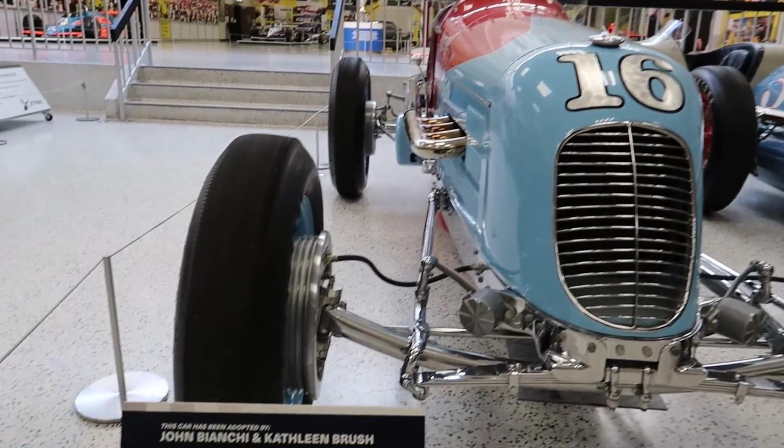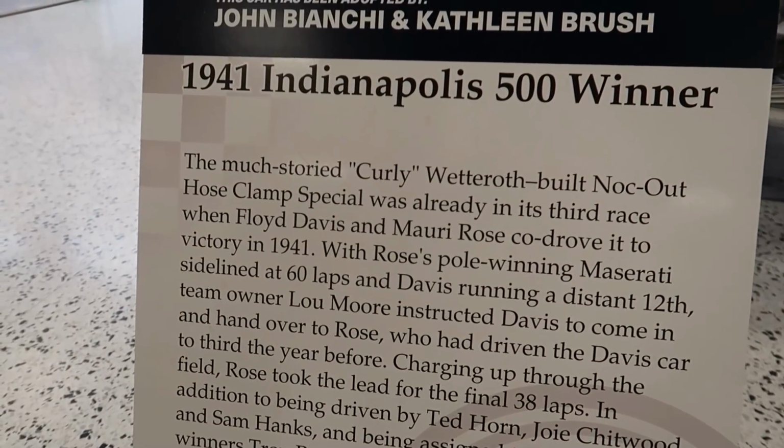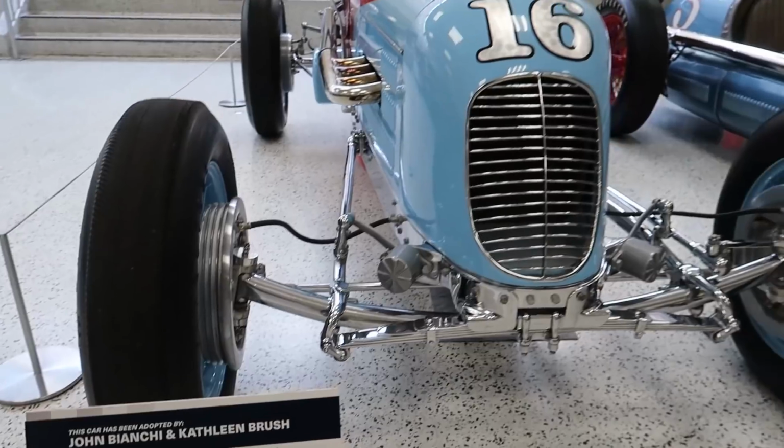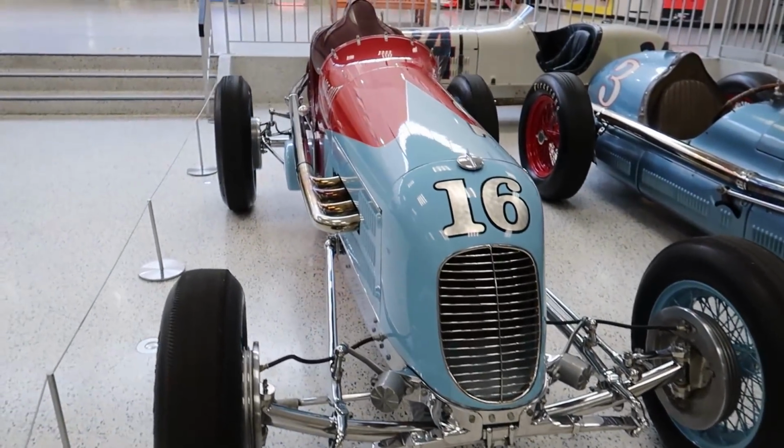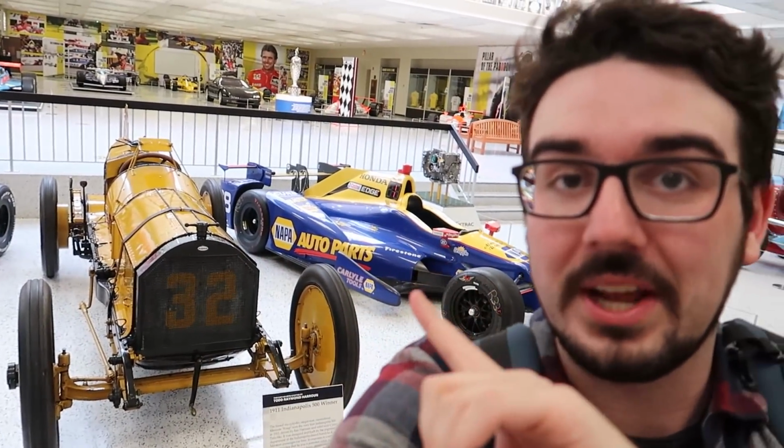Whoa. Oh my gosh, so many cars in here. I'm trying to take my time and read a little bit about every single one. I didn't realize that they had co-drivers back in the day. Floyd Davis and Mauri Rose co-drove this car to the Indy 500 win in 1941. I did not know that was a thing. Driver swaps. I'm gonna head back this direction. I'm kind of bouncing all over the place. You got really old cars next to more modern day recent cars.